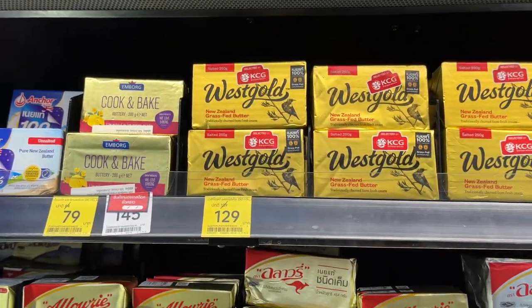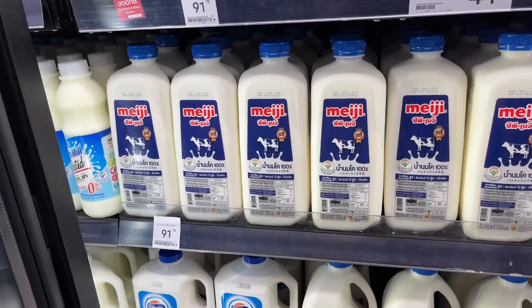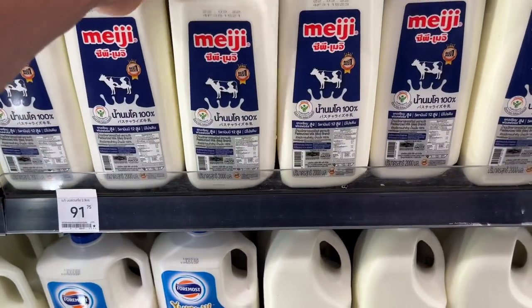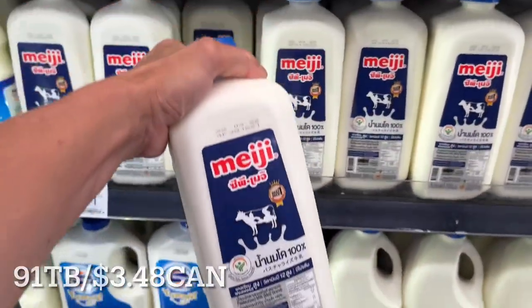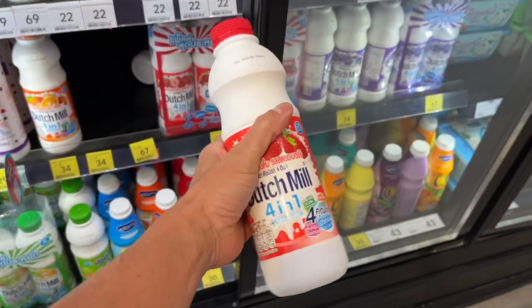That one is $6. Here's their milk section. This would be a 2 liter of milk and it's almost $4. Dairy here is really, really pricey.